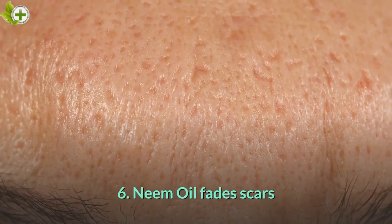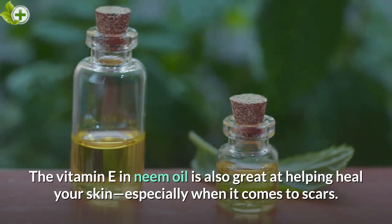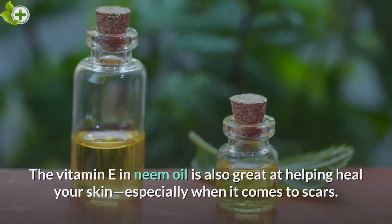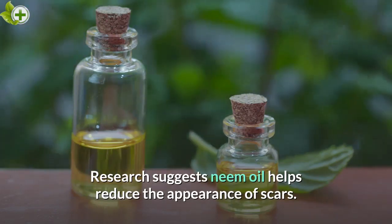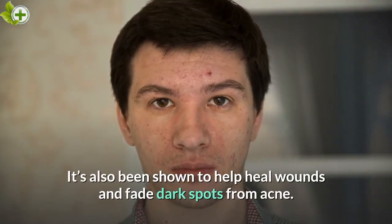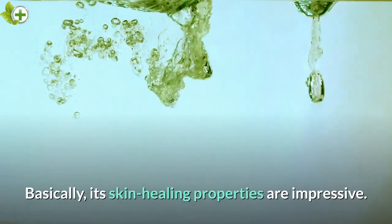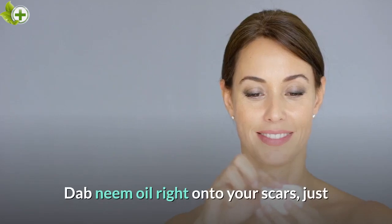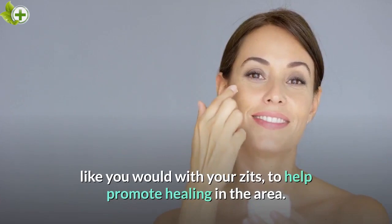6. Neem oil fades scars. The vitamin E in neem oil is also great at helping heal your skin, especially when it comes to scars. Research suggests neem oil helps reduce the appearance of scars. It's also been shown to help heal wounds and fade dark spots from acne. Basically, its skin healing properties are impressive. How to use it? Dab neem oil right onto your scars, just like you would with your zits, to help promote healing in the area.